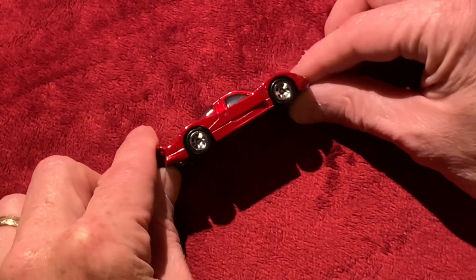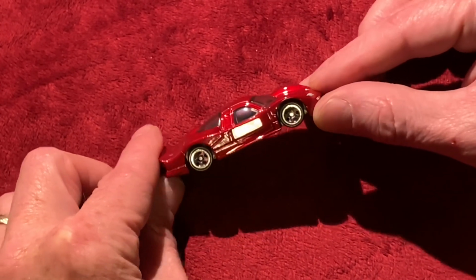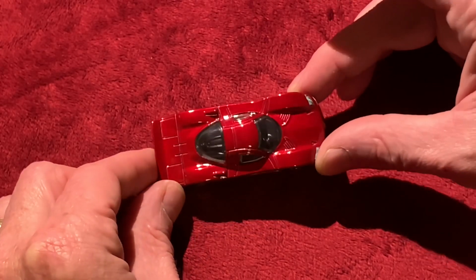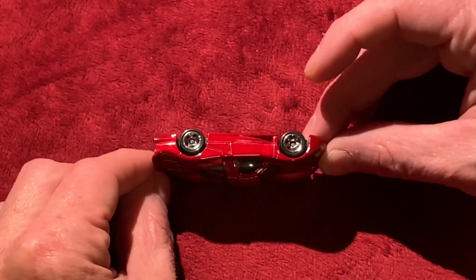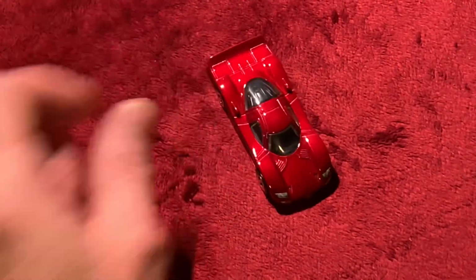Probably seen this car, of course, in the bins. You've seen it on the pegs. I really like it in this candy apple steel me red. That's beautiful. That's just gorgeous.